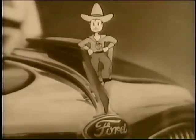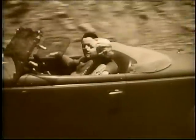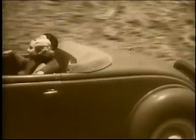Well, folks, again those two seem to be missing all this marvelous scenery. But there's one big pleasure they can't miss. That's the centerpoise ride of these new Ford V8s, combining comfort with stability and safety.